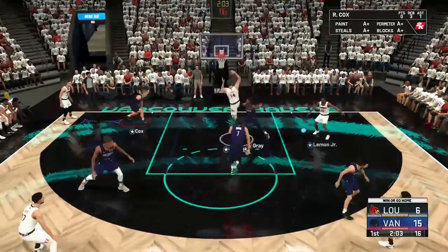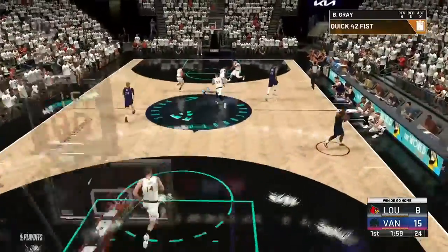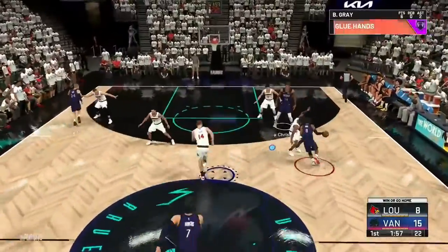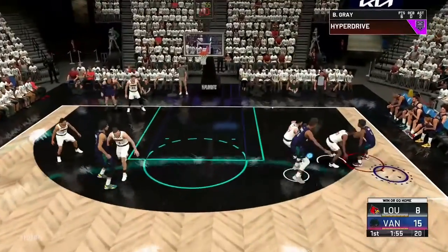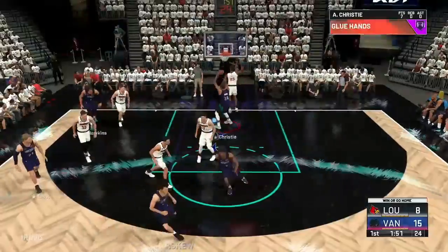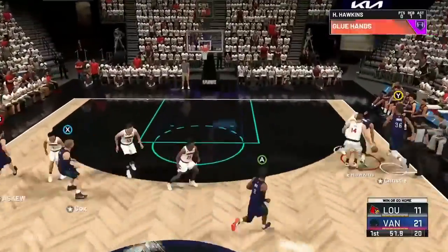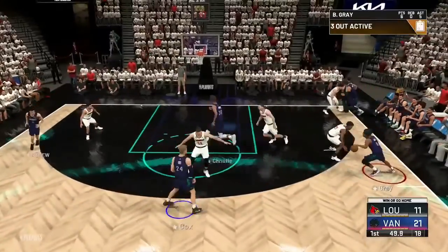To the inside, Eubanks. Oh, forget about going for the long-range bomb to cut into that lead. Just take it to the hoop, my friend. And how? Brilliant throwdown. And he bangs. Dominating, controlling that spot. Pass to Hawkins. Vancouver working the ball around now.